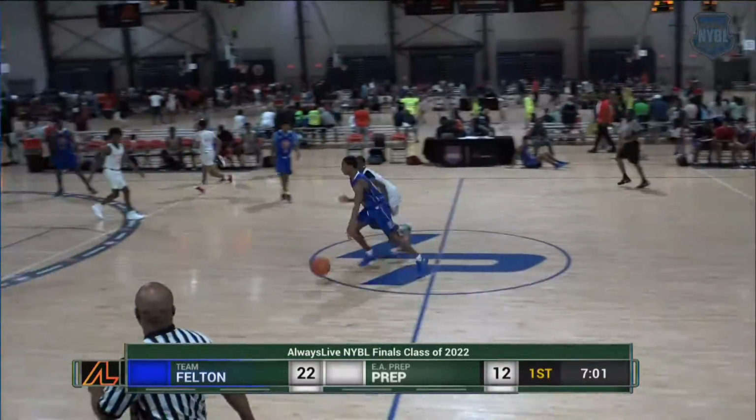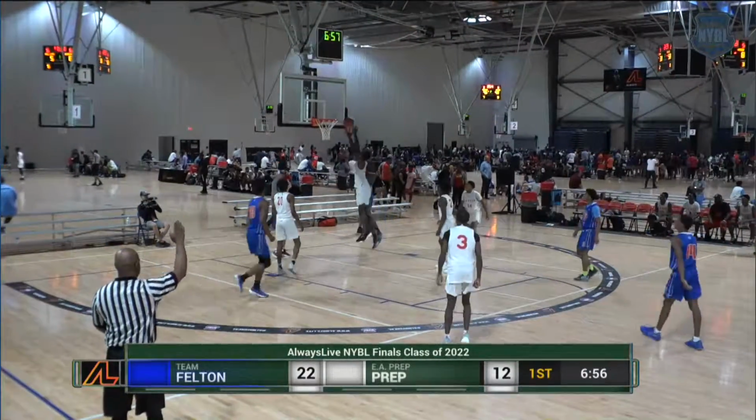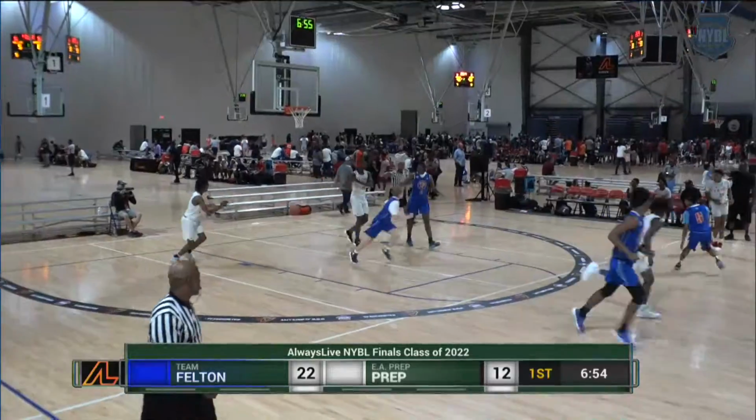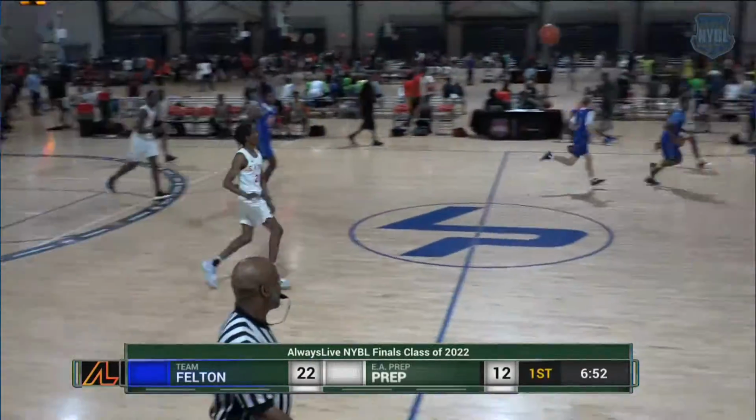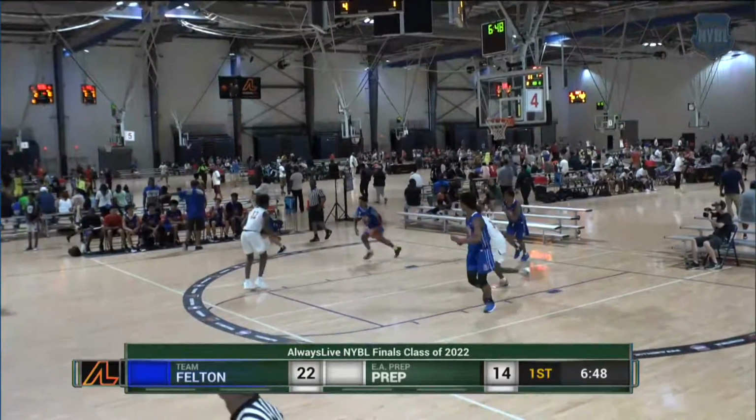Look at how tough EA Prep is on defense, picking up full court. But there was a move. Hesitation. Let the defender blow by him, but the 3 is off the mark. Here comes Magnus. It is impressive, though, Bo. Probst lays it up, lays it in, and they are back within 8.